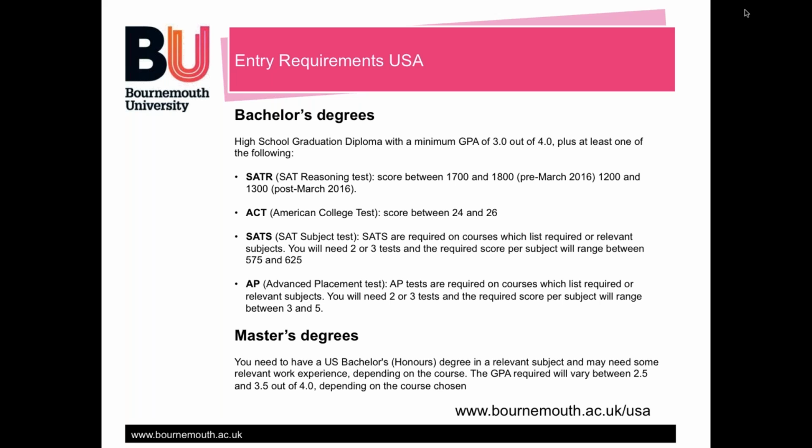And then the GPA is between a 2.5 and a 3.5, depending on the course. So I know some courses do require a 3.0 minimum. But it always helps if you do have over a 3.0, just because there are scholarships available for that. So if you do have over 3.0, that's great. If not, I mean, you still will be considered if you have something around a 2.5. So that's good. Always good to know.